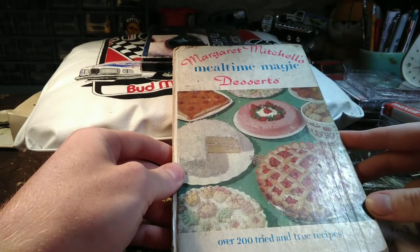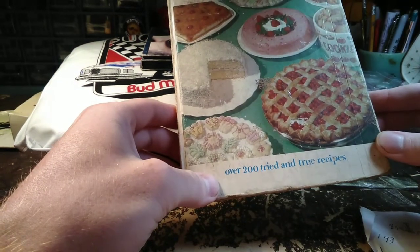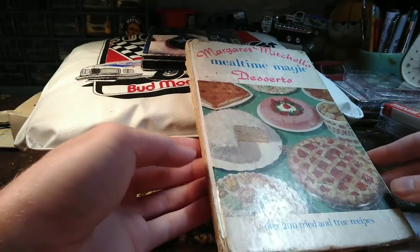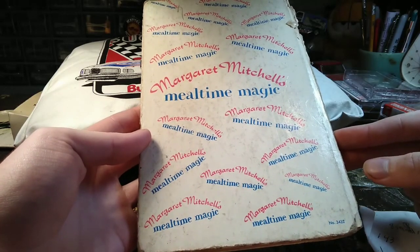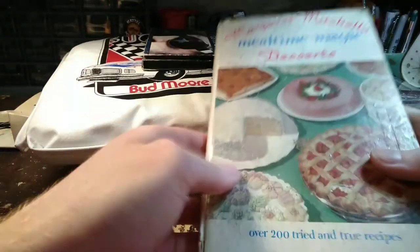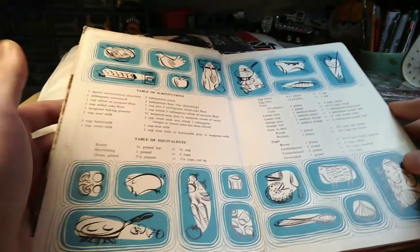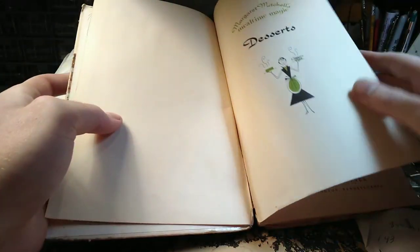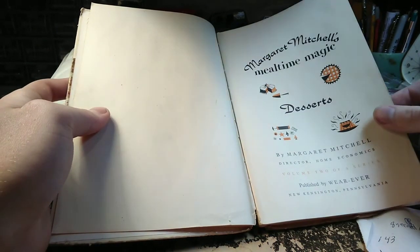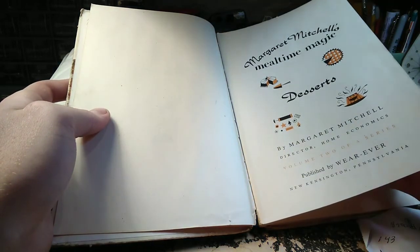Got Margaret Mitchell's Mealtime Magic Desserts. Over 200 tried and true recipes. Now, the reason I bought this, obviously, is not because I'm going to cook something out of this. Although someday, I might decide, ooh, I'm going to make that pie. That pie looks good. But I got it because, I mean, obviously, it's old. I think it's probably from the 60s. I assume there's a copyright somewhere in here. Publishing, New Kensington, Pennsylvania.